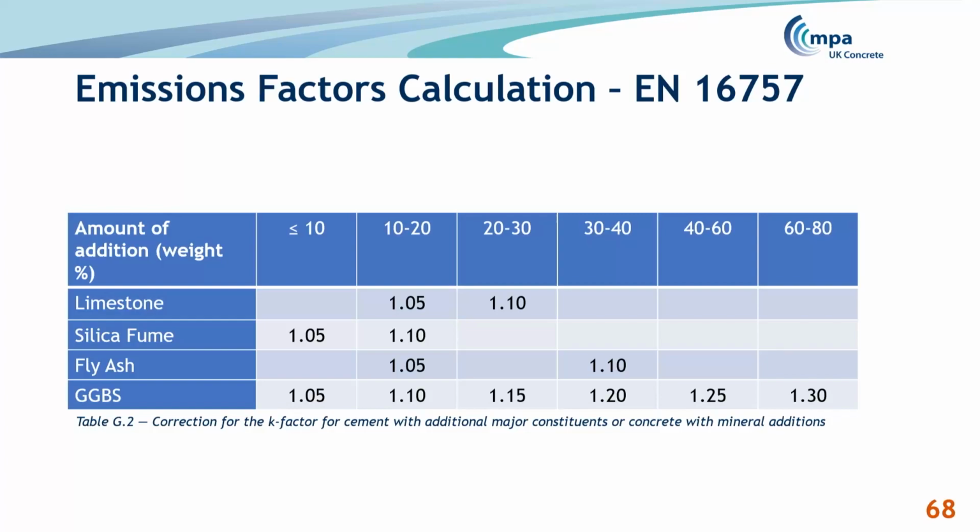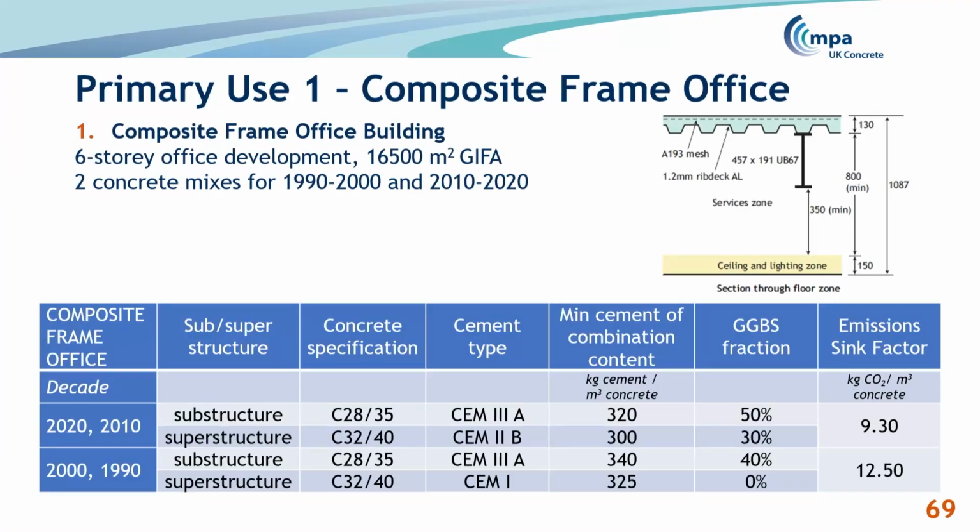Okay, this is adjustments for SCMs. I'll move through these quite quickly, but this just shows how we calculated the emission sink factor for each of the applications. So we've got the composite frame office. So here's your concrete. The bottom side is not exposed to air at all because it's on a metal deck. But on the top side, you actually have a raised floor, so that the top side is exposed to the air and will carbonate.